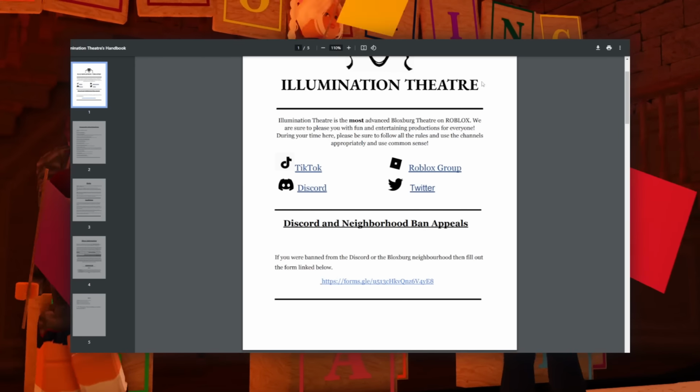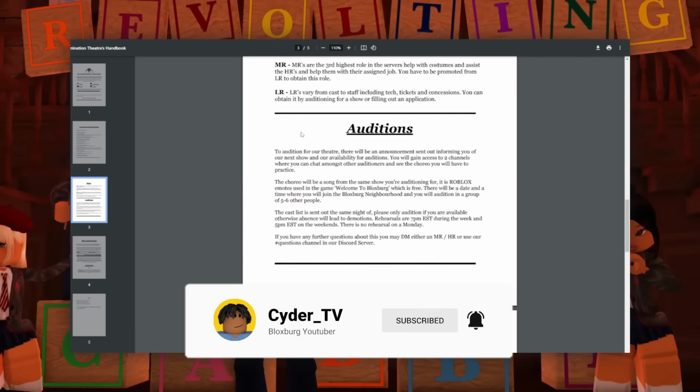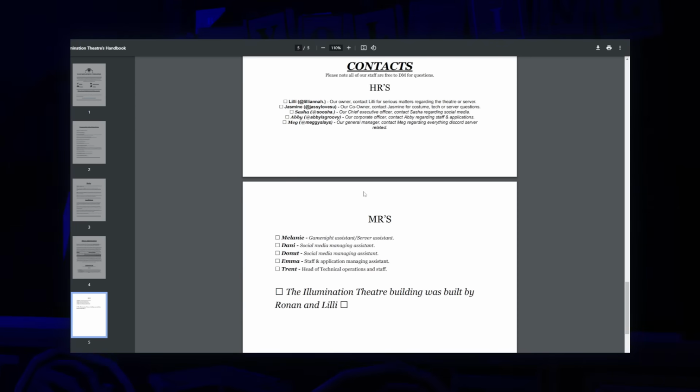So here's their TikTok, Roblox group, Twitter, and Discord here. They also have frequently asked questions, their roles, audition information, show information, and then the contacts, and other people that work on the staff team.